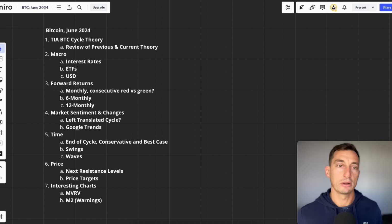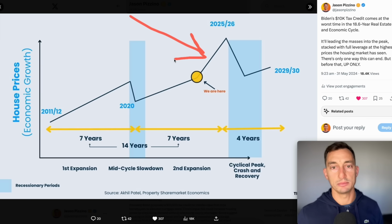So into the macro, and how does this all unfold as the stock markets and the real estate cycle also have to continue on. We still need to see a macro cycle in the traditional markets as well. This is not just a Bitcoin crypto game. It's all encompassing now. So this is a quick look at the 18.6-year real estate and economic cycle. Note, I didn't say stock market cycle, just real estate and economic cycle.